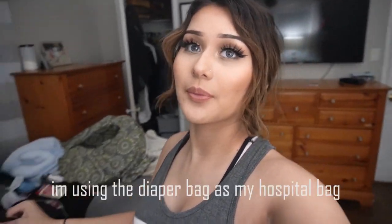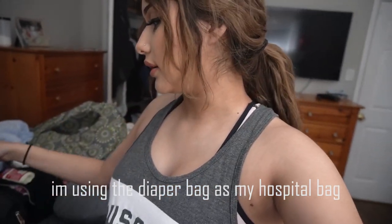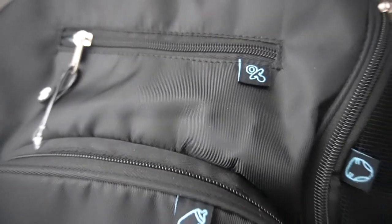Okay, you guys, I'm going to go ahead and show you my diaper bag, me actually packing it, and this is it right here. It's actually from Target. It was a gift at my baby shower, but I saw it at Target a couple of days ago. I do not know the exact name of it because I already took the paper off, but you can buy it from Target and it's specifically for a baby because it has all of these signs on there.